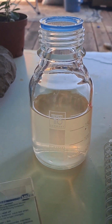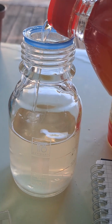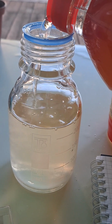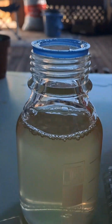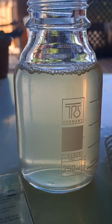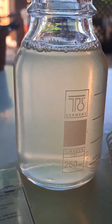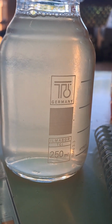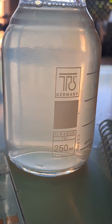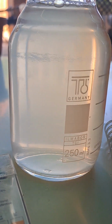Okay, so this one is already done, it's already transparent, and I will use this bottle to show you what happens when I'm adding too much acid. Okay, so I'm going to put vinegar. I'm adding vinegar. Let's see what will happen. I want to continue adding vinegar. Oh, something happened. It starts to be fuzzy. I will add a little bit more. I continue.